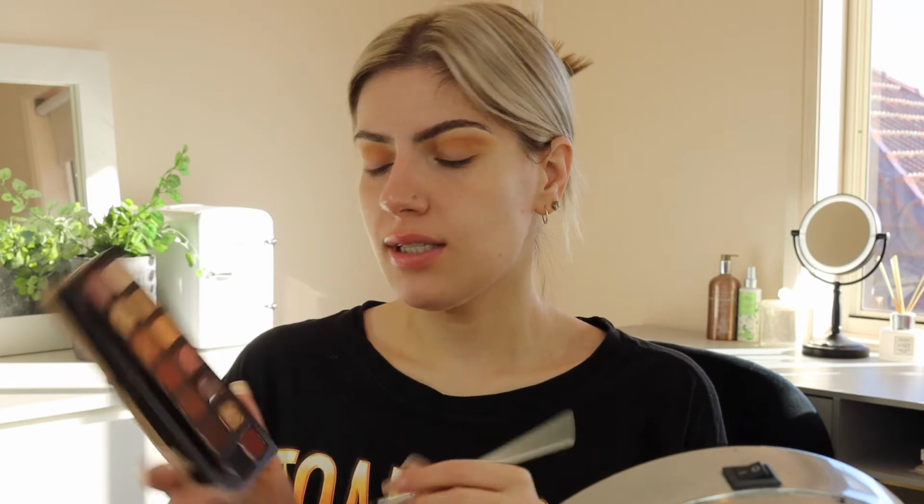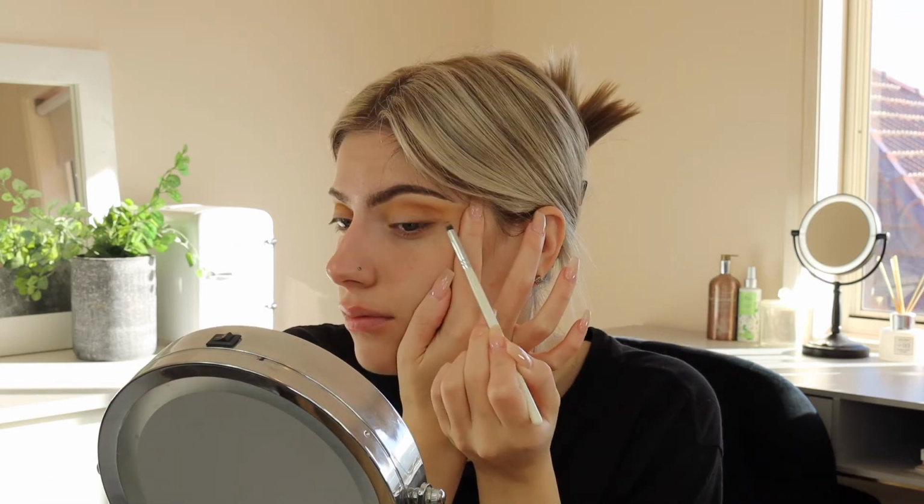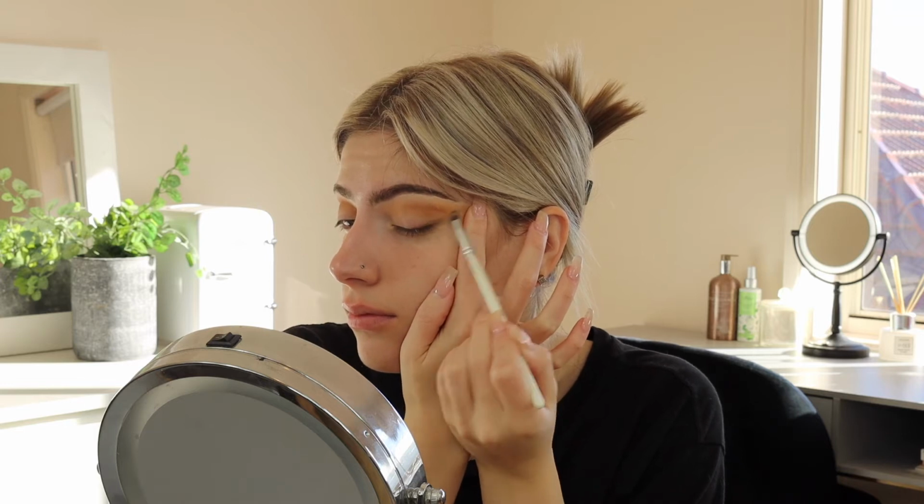All right, so the next thing I am going to do is get Rustic, the darker brown down here, on the JH39. I'm going to go from about halfway out of my lash line and create a darker line. Now that's been done on the lash line, I'm going to go in with the same color and work that into my crease and also the outer corner of my eyes.